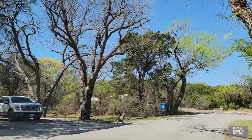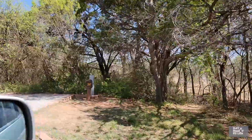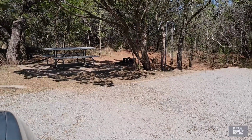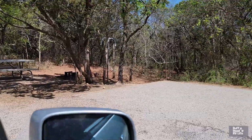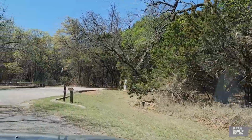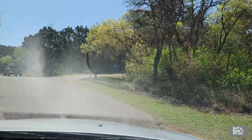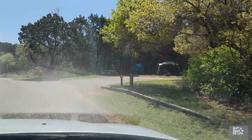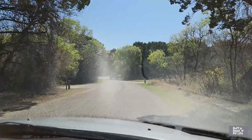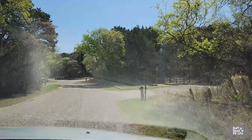Site 71 to the left. And 72 is right here to the right. It comes with its own squirrel and a fireplace. And it's 20 foot. Site 74 to the right, 20 foot. Site 75 to the right. There was one on the left, but nothing right on the left of this. And that's a 20 foot unit as well. 76 to the left, 20 feet. And 77 to the right.